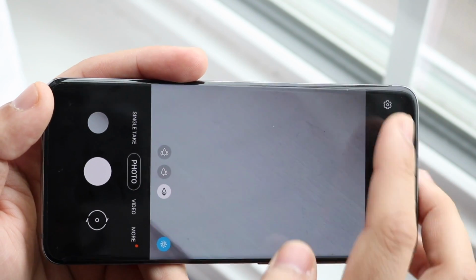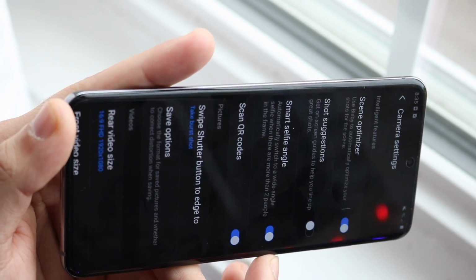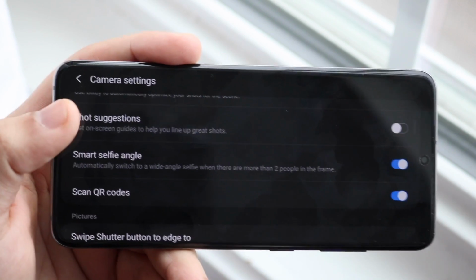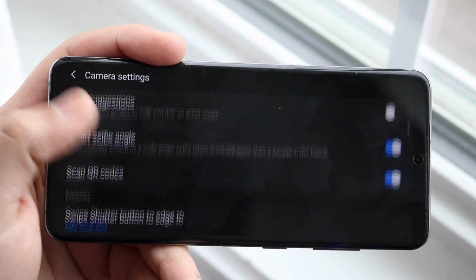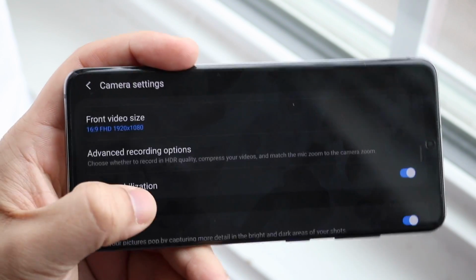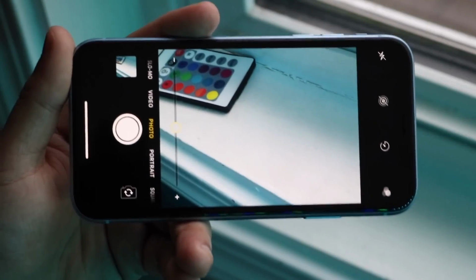And in 2020 and going forward, all these phones are going to have multiple camera sensors. So if you have something like a XR, you're going to kind of feel outdated. You can also shoot 8K videos on the Samsung Galaxy S20, where you cannot do that on the iPhone XR, which is pretty insane. So that's some really cool features and capability that we have on the Samsung Galaxy S20 that we don't have on the iPhone XR.